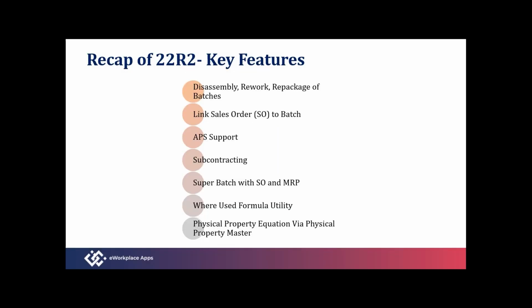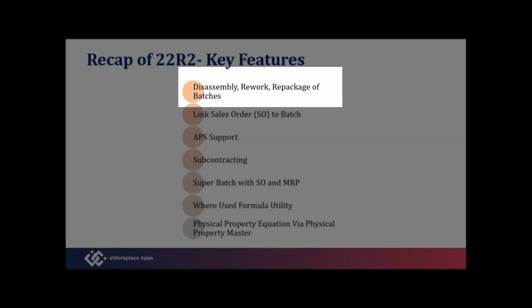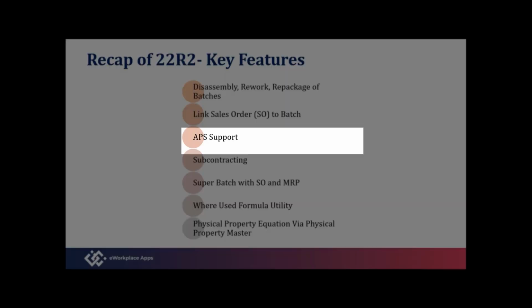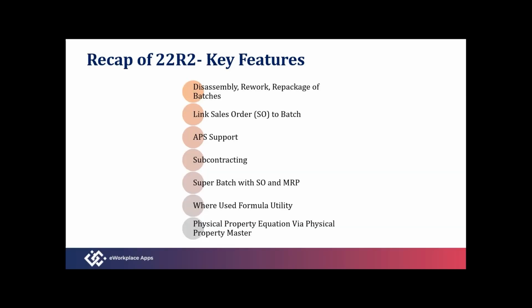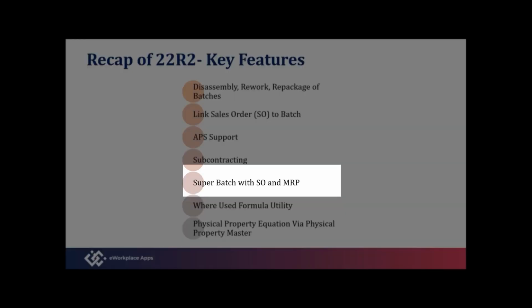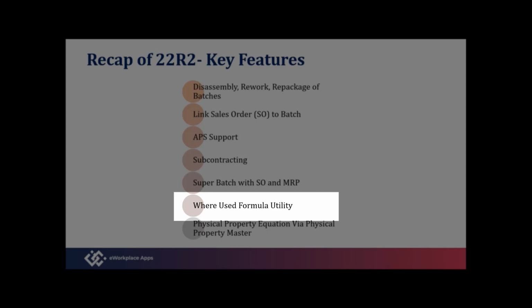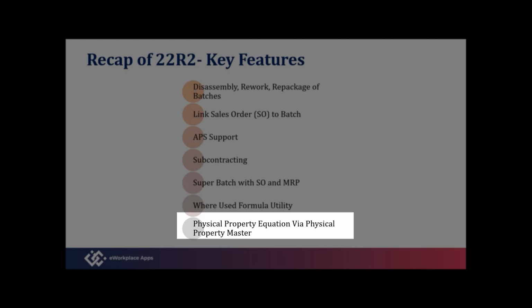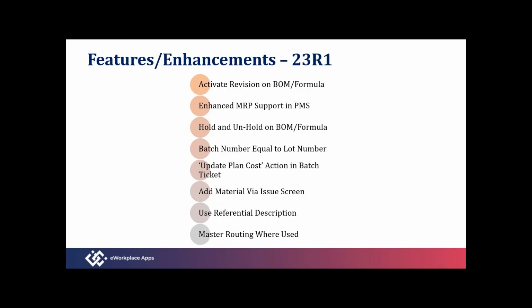Before talking about 23R1, let us review the major items we deployed in 22R2. The support of disassembly, rework, and repackaging batch types. Sales orders can be linked to batch tickets, functionality like core Acumatica supports in its discrete world. Support of Acumatica's APS solution. We support subcontracted operations. Superbatch, a key feature in process, is now supported in MRP as well as the sales order linkage. There is now a where used utility for a formula, and we have enhanced the physical property equation feature within our system.